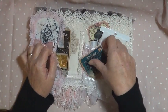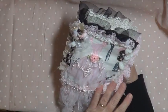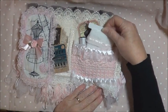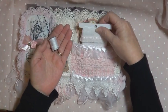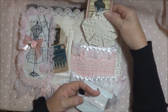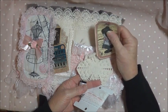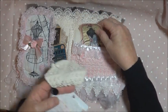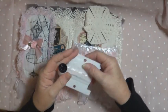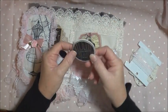Oh, thank you so much, Michelle. Isn't it lovely? And it's almost a Parisian theme, isn't it? Did I see an Eiffel Tower somewhere? No, maybe not. And we have some pretty lace here. Whoops, we have a cotton reel and some really pretty lace there. And a tag and a doily. Isn't that an unusual doily? And that's a fabric tag. Love the corset. Isn't that unusual? It's got little bubbles on it. Oh, we've got something else snuck in there. Oh, it's a little needle set.